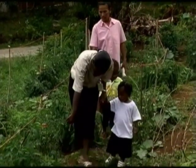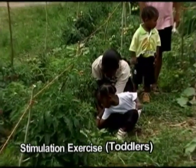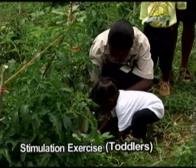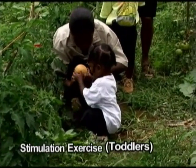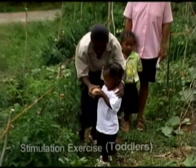Jesse, look, a ripe tomato. Let's pick it. Take this one. Right. Ripe tomato. Yes, and when it's ripe, we can eat it. We can eat the ripe tomato.